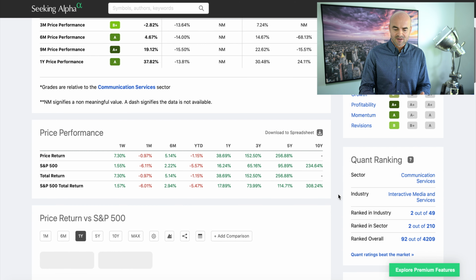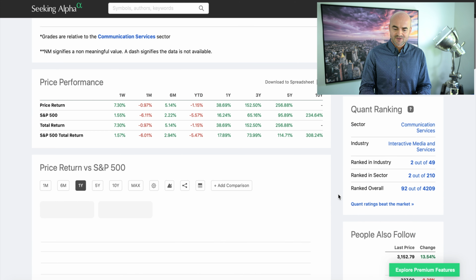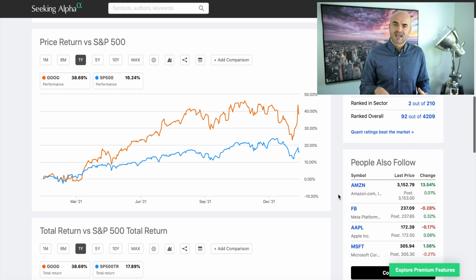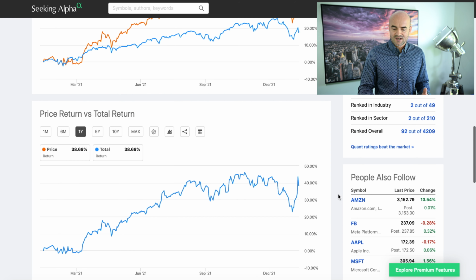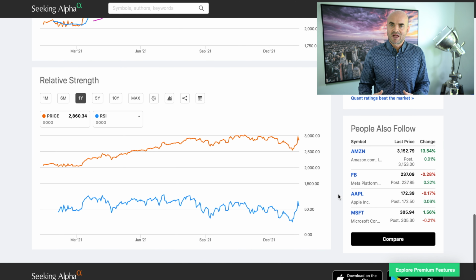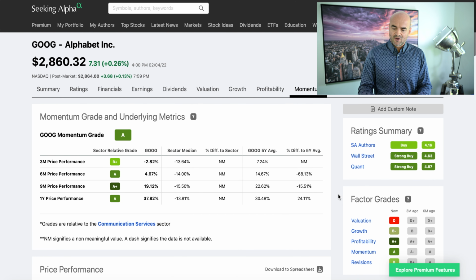And if you scroll a little bit lower, you start seeing charts of how Alphabet is doing versus the S&P 500, right? So on a relative basis, is it more expensive versus the average of the market or less expensive? And you keep scrolling down and you start getting the moving averages, relative strength, right? A lot of these charts you can get on any charting platform, any broker platform that you may be using. But again, it's nice to see this all together here.